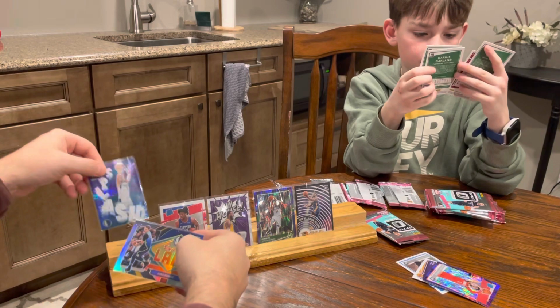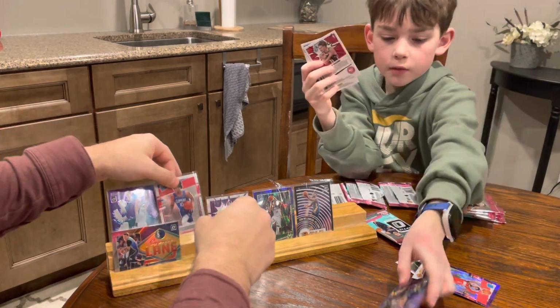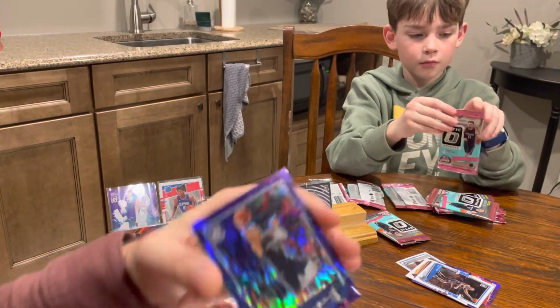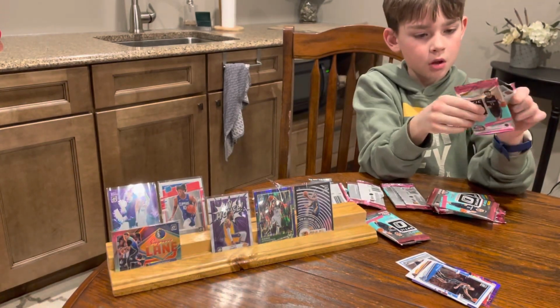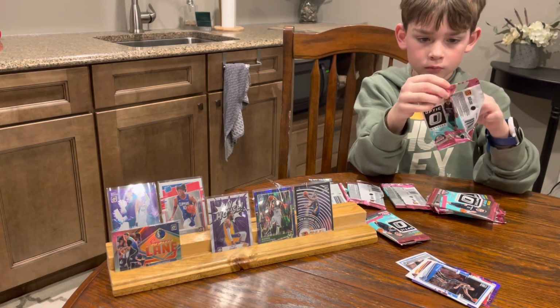You got a couple of nice Lukas here. Trae Young and Luka Doncic. Oh geez, look, this must be a Luka box. We got a purple shock Luka too. So we got three nice Lukas there. Got the purple splash, purple shock, and then the Express Lane.